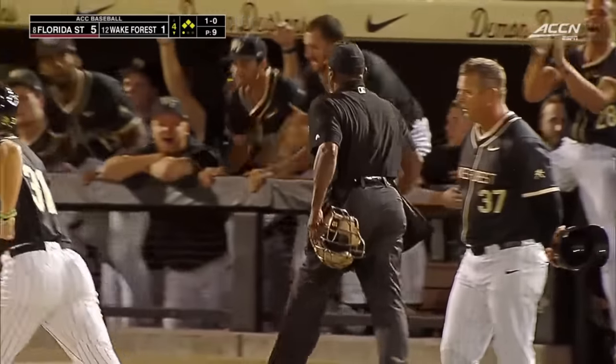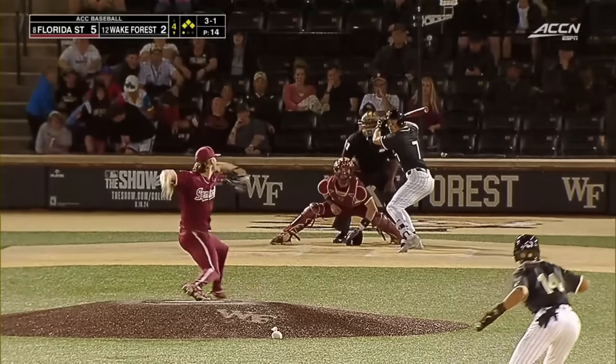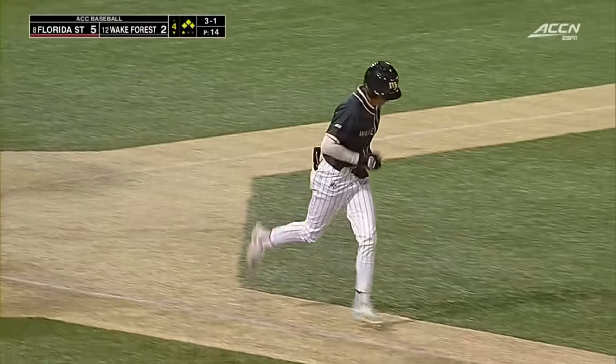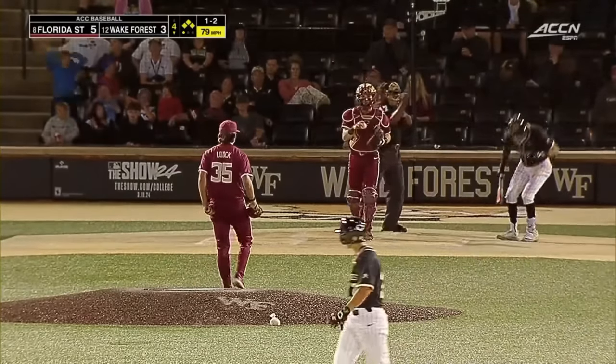Oh! Yeah, they're going to give him first base, and that gives Wake a run. Ball four, another run scores, and it's 5-3. 1-2 pitch. He went, strikeout.